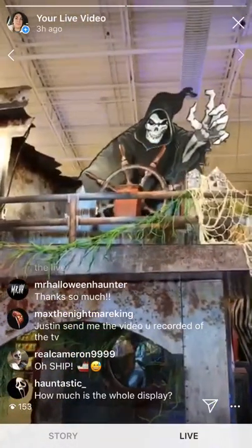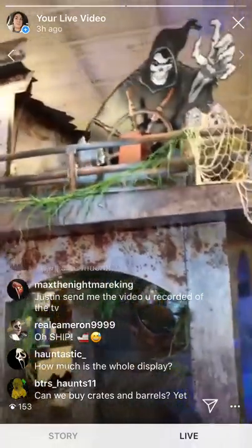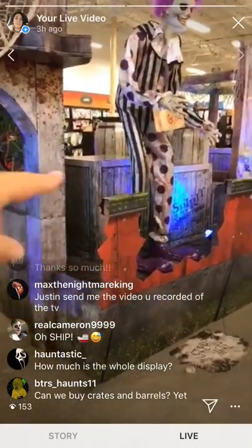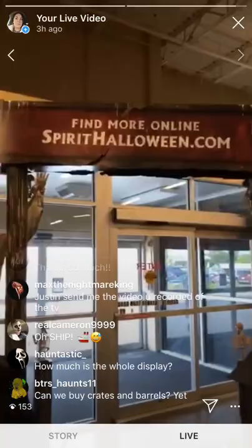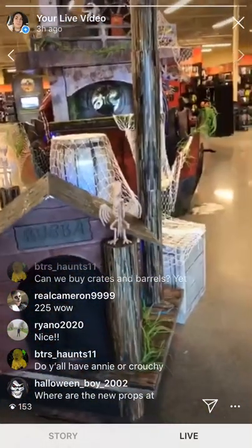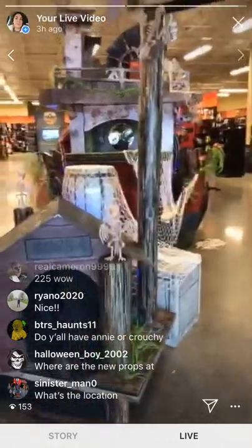Got him up top. He's battery operated, and then this is all going to be for sale too on the 31st. I think this, the back, him, what else? I think it's all going to end up being $2.25. And like all the crates and the barrels, those are all extra. You can't buy crates and barrels until October 31st. I can't remember the prices. I don't want to say how much they are because I can't remember.